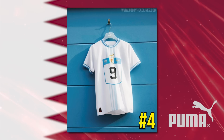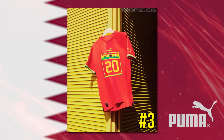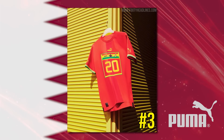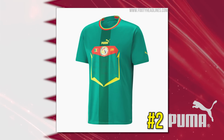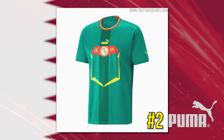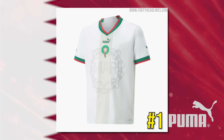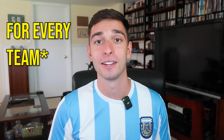Number 4 is easily Uruguay. It's just boring. Number 3's gotta be Ghana, as they get bonus points for that flag at the top of the border, but I'm still not much of a fan. Number 2 is Senegal, simply because their border looks a bit more elegant than the rest. And number 1 is easily Morocco, the only Puma away kit I actually like. Sramota Puma. This is one of the laziest launches I have seen from any team.